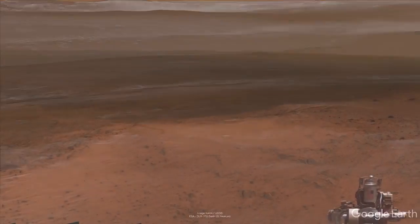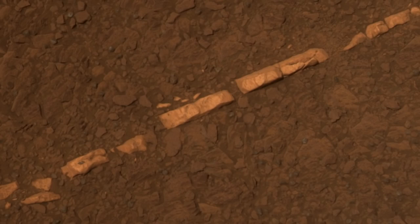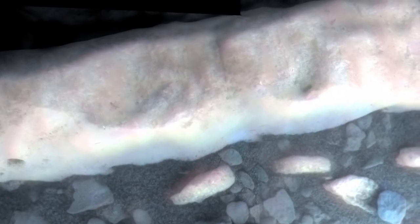And then we pull up to Endeavour Crater, and all of a sudden there's all these new things to look at. We first discovered the Homestake vein. It was this very, very bright linear feature. It turns out that there was a big gypsum vein, and we see these gypsum veins now all over. So it was our first taste of what is a really important process on Mars.